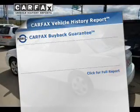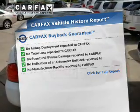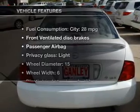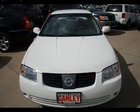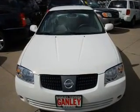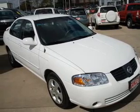An included Carfax vehicle history report allows you to purchase with confidence and the knowledge that your buy was a smart choice. Plus, enjoy these notable features that are included in this vehicle. Keyless entry, power door locks, power windows, an AM/FM stereo with a CD player, power mirrors, power steering, an adjustable tilt steering wheel.